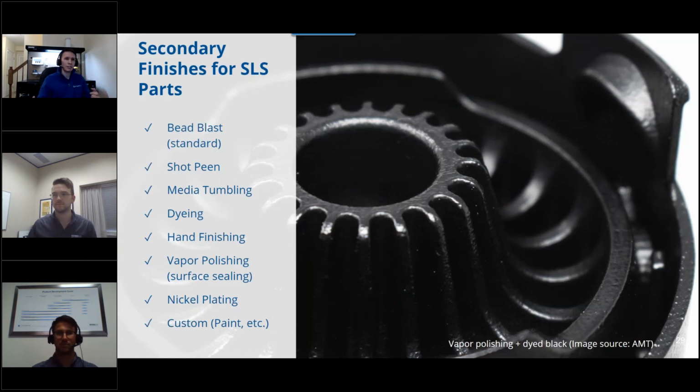Hand finishing, custom finishing is something you can do. Just understand that SLS material is really durable. So if I'm trying to hand finish that to a polish, it actually is a lot of manual work. You can cheat, add some sandable epoxy, fill in some of those nooks, and then sand it off, but it's manual. I'm really excited about things like vapor polish.